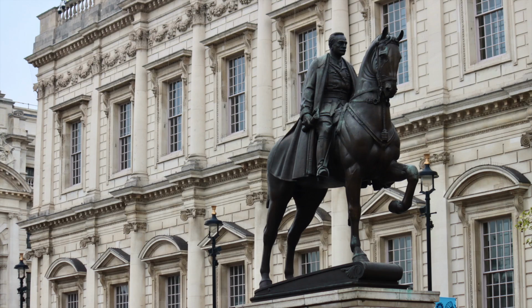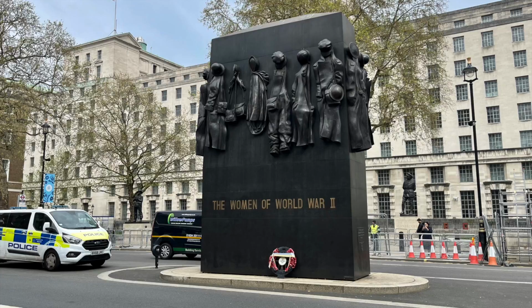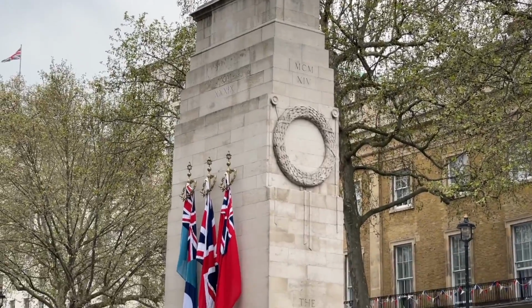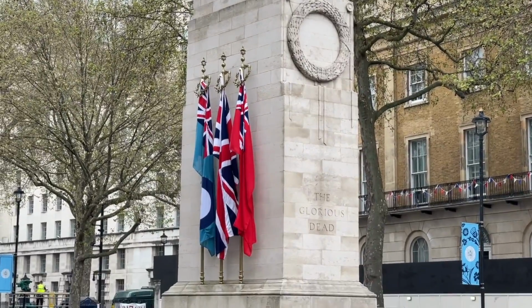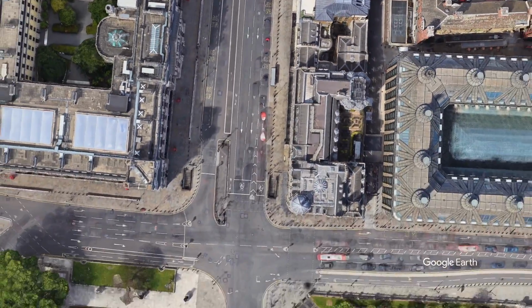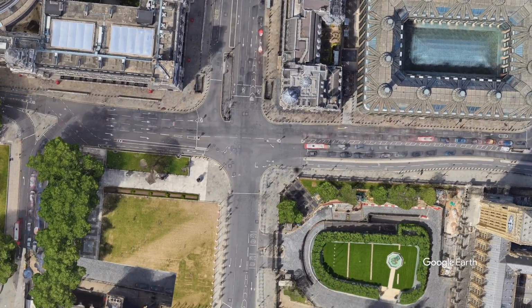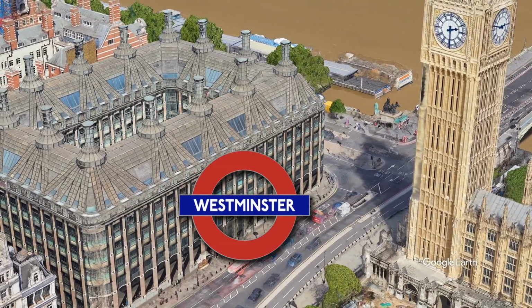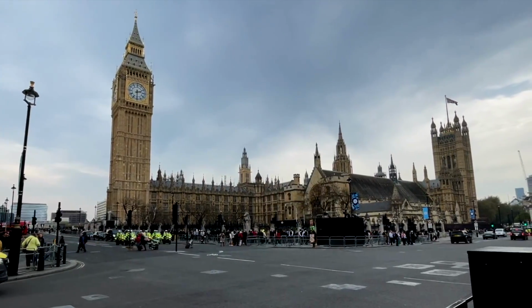Along Whitehall, you'll see monuments and memorials between street lanes. Among them is the Cenotaph, the UK's National War Memorial. Now, make your way back to Parliament Square. The Westminster Tube Station, your starting point, is right where you left it, across from Big Ben.